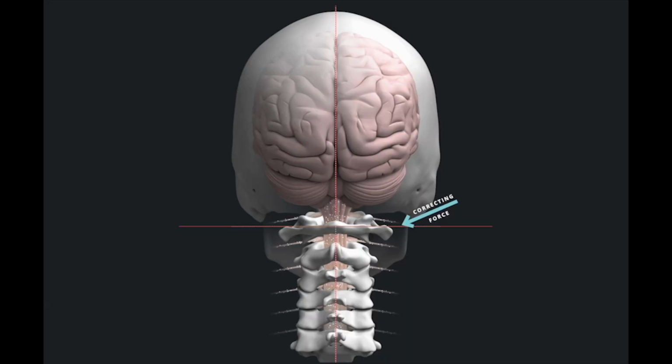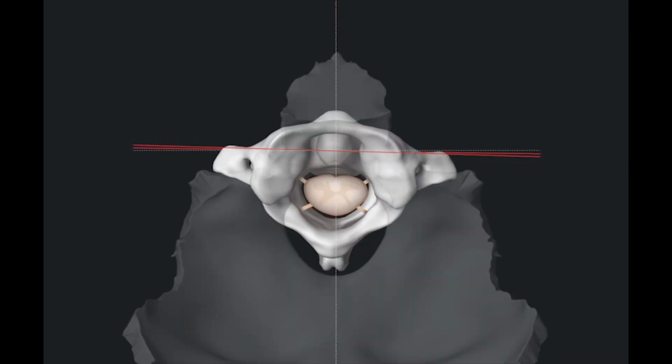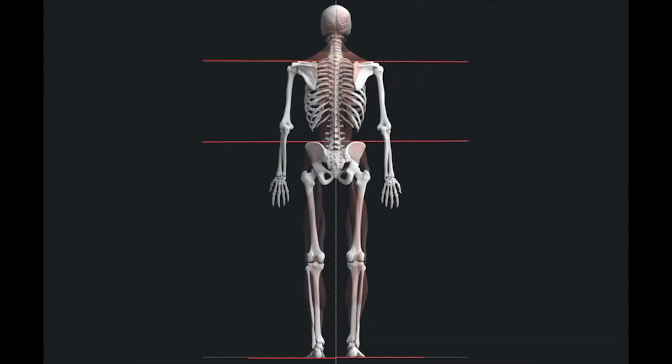Do you want to be pain management, where you're chasing symptoms around the body, and that's how you're effective, you're good at taking pain away? Or do you want to take care of the whole body, clear this major point of interference, and let the body heal on its own?